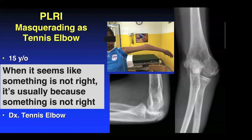It's meant to trigger some thinking in the mind that we often find ourselves seeing a situation and thinking, something's not right or something's fishy here or something seems wrong. And we don't get past that. We don't recognize what it is. Well, the something that's not right here is that this is a 15-year-old boy with tennis elbow.